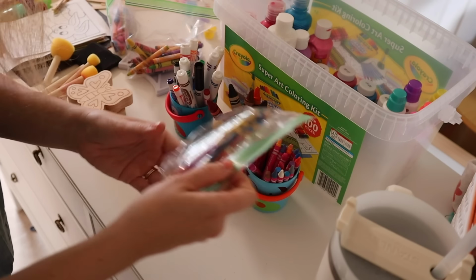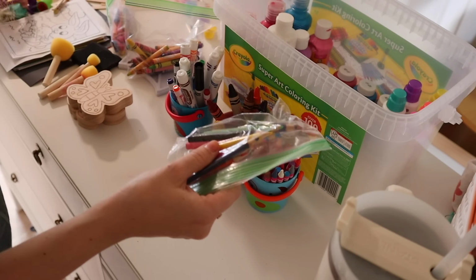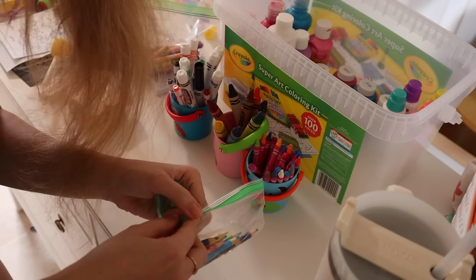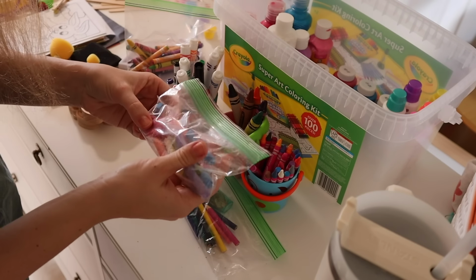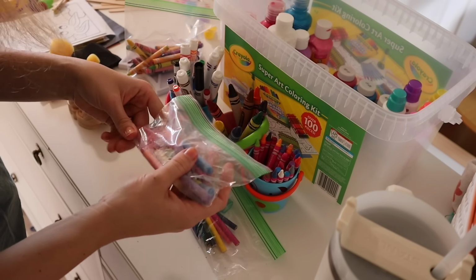That's much better. Colored pencils are not our finest moment yet because they involve breaking and sharpening them, so I'm gonna put a sharpener in these away. Also chalk. I should bring this outside so we can actually use this.